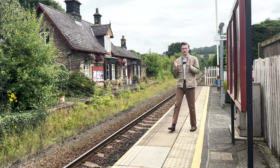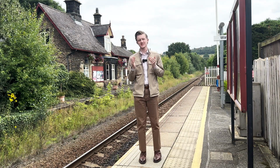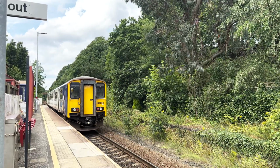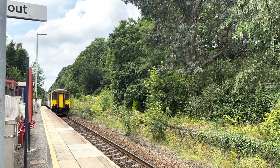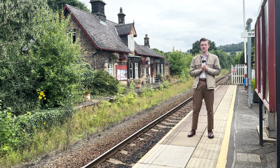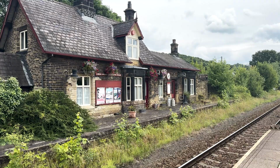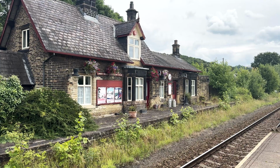The southbound platform here at Brockholes was taken out of use in 1989 when the line was singled between Huddersfield and Stocksmoor. They retained the lovely old station building here at Brockholes, which was then converted into a private house, but still has the original platform and some replica old signage.